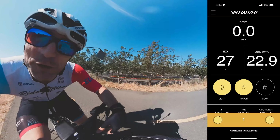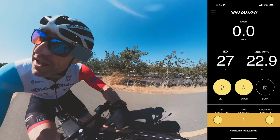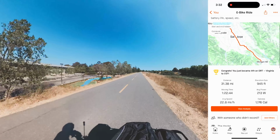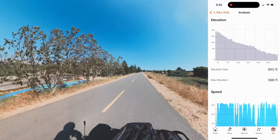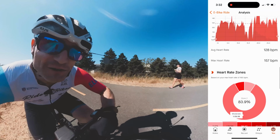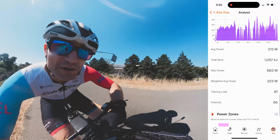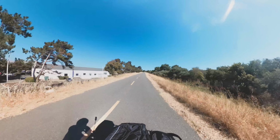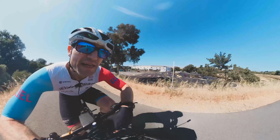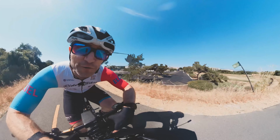I made it in this morning with 27% left on the battery, but I was riding it like I'd ride my road bike. My average power was about what I would do for an endurance ride, and the whole way in I was kind of bent over like this, trying to minimize my aero drag. On the way home though, I'm going to ride what I think is more representative of how an e-bike would normally be ridden. That is to say, I won't be putting as much power through the pedals.